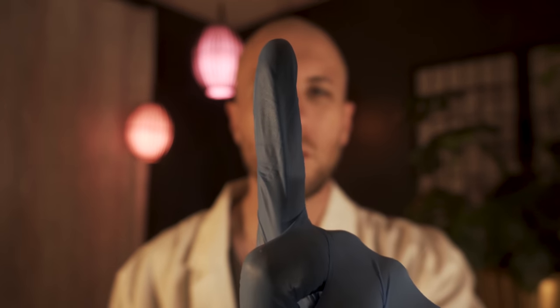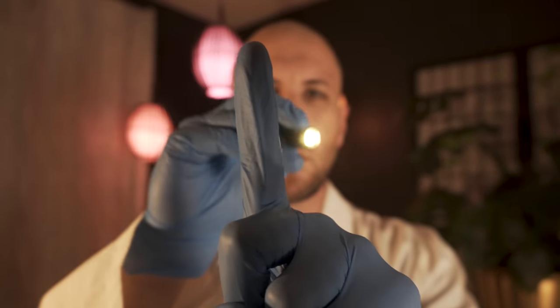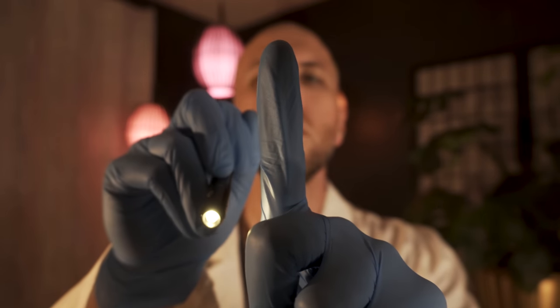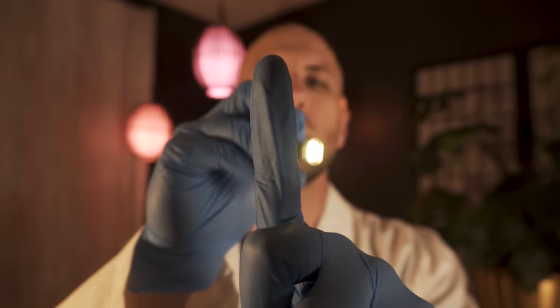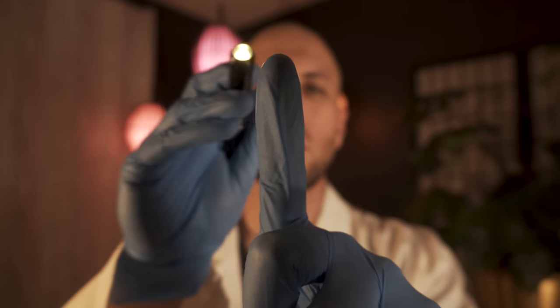So let's continue. I'd like you to look straight at me and look at this finger, and just pay attention to the finger, not the light, just the finger, not the light. Good.